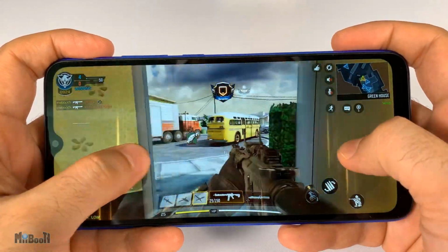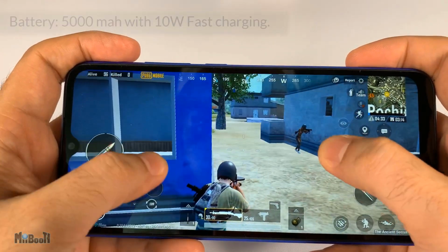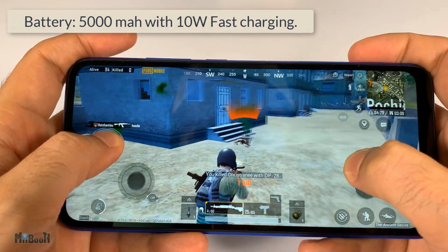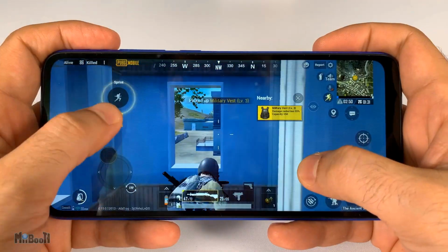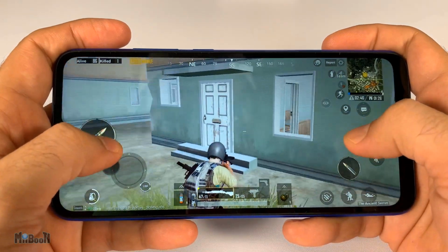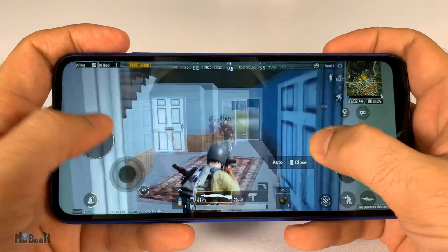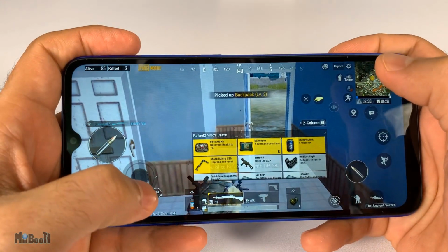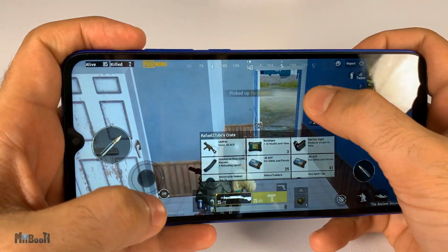The battery is a big plus. It sports a massive 5000 mAh battery which takes 3 hours to charge from 0 to 100 with its 10 watts fast charger, if you want to call it that. 80% was done in 2 hours and the last 20% took another hour. Actually, the last 1% alone took like 10 minutes. And then it can last you at least 2 days on average use, maybe more.